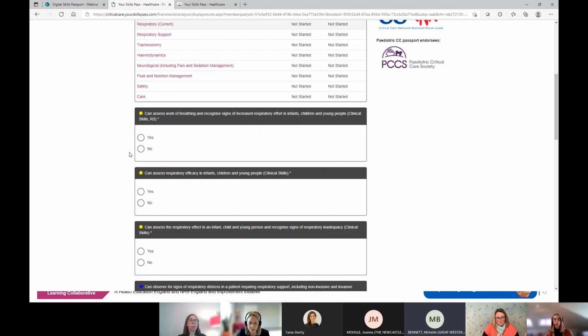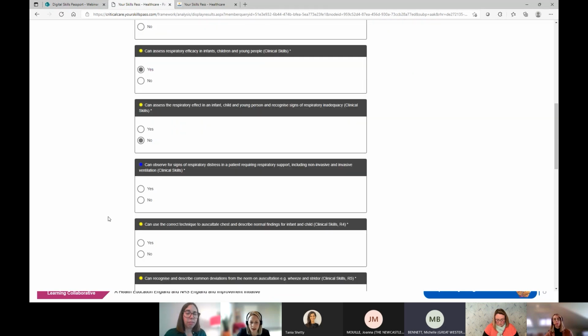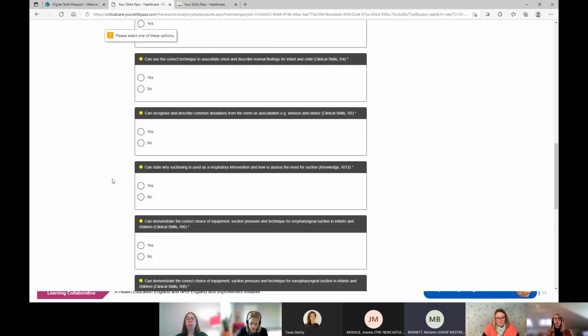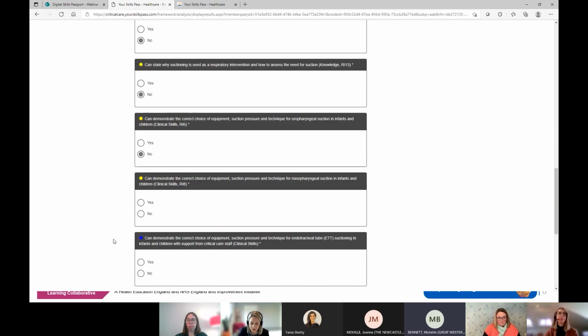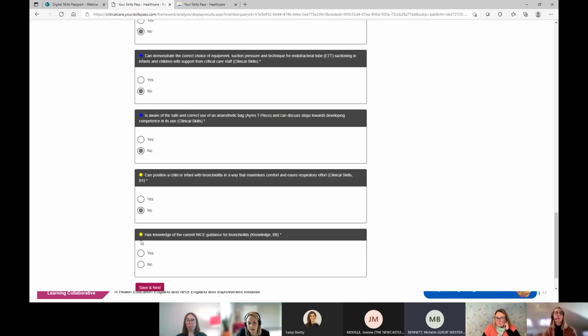So we're in self-assessment. I would go through here and click those that I feel I'm capable of doing, and I'd complete that in this section. And then when I've completed, I'd go down to the bottom and press Save and Next. Once I've done my self-assessment, I can then go back to the domains list again.